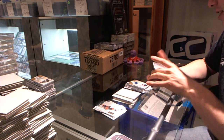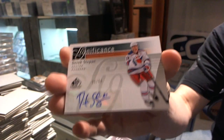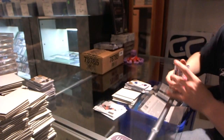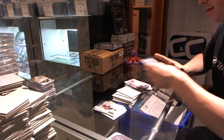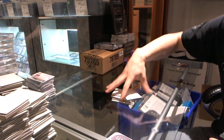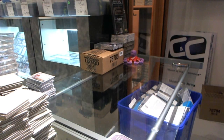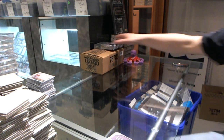Has a significant autograph, numbered 5 of 50, for the New York Rangers, Derek Stepan. All right. On to box number 6.